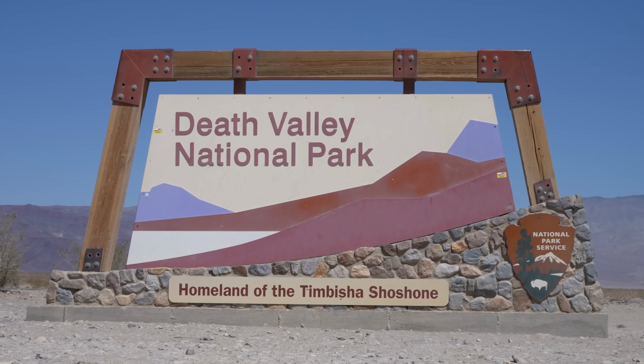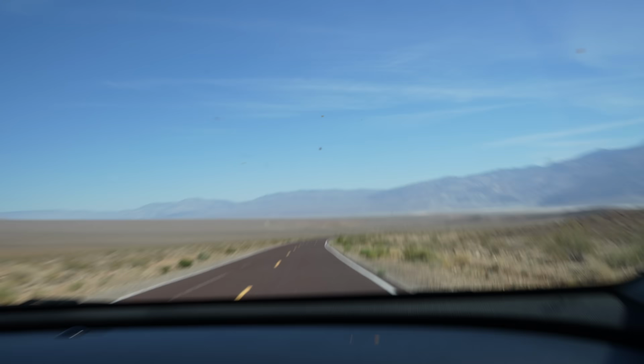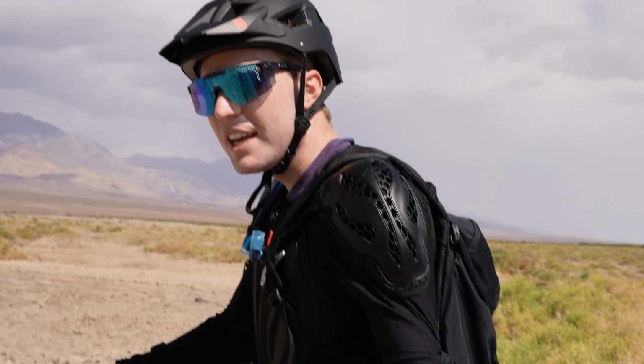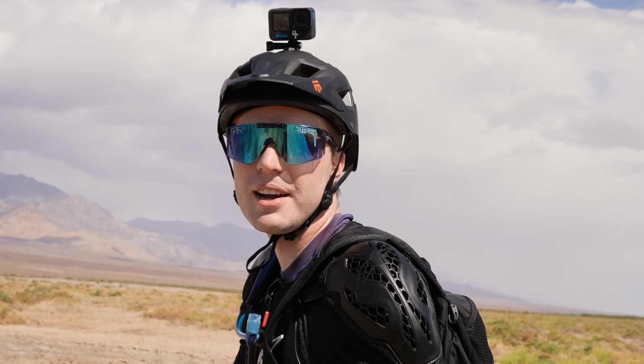Because Death Valley is a national park, we can't just go riding across the wilderness. But using the roadways comes with its own set of issues. We're also gonna have to dodge the park rangers because while this is not technically illegal, it is very much a gray area. And frankly, we just don't want to leave it up to interpretation, all right?